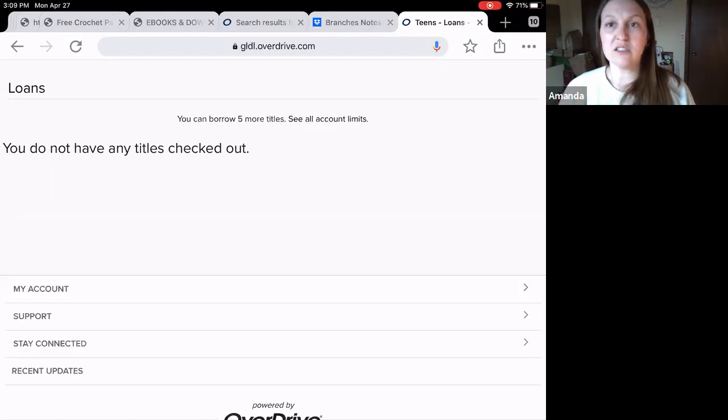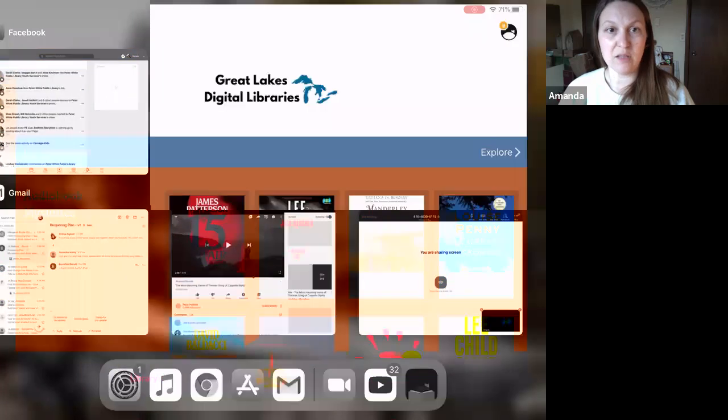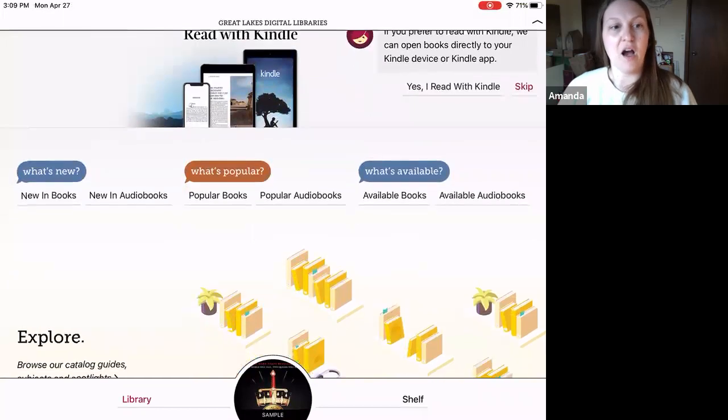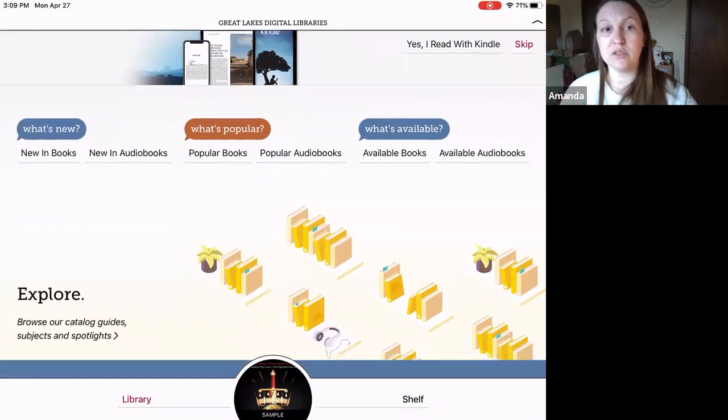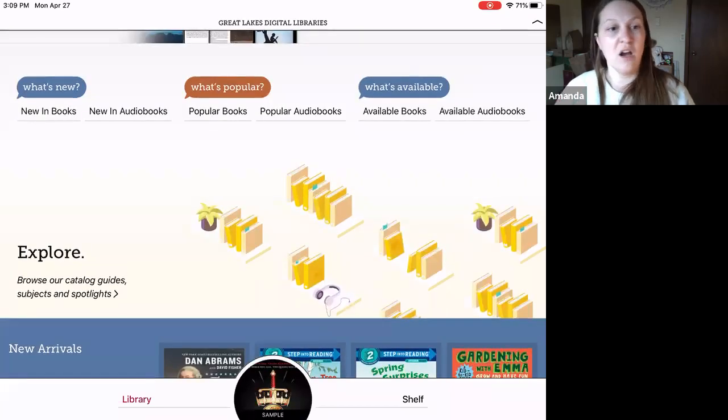All right, so let's switch over to Libby, and then we can see how Libby looks. Libby's not much different than the typical look of the Great Lakes Digital Library. The pages look pretty much the same, and the colors are the same. The fun thing about Libby is it's an app, and it gives you just a couple of book recommendations at the top, but then you can scroll down, and it will say what's new, what's popular, what's just arrived. So let's scroll up to the top.